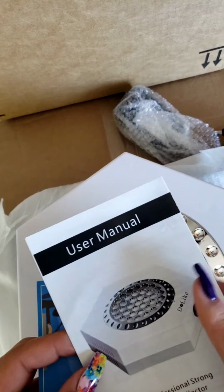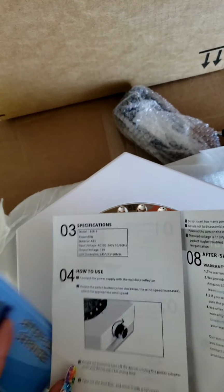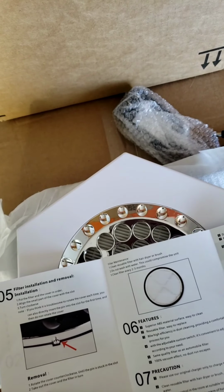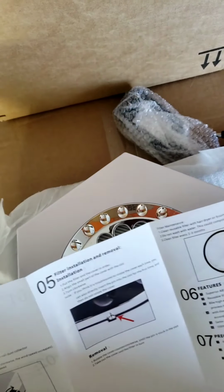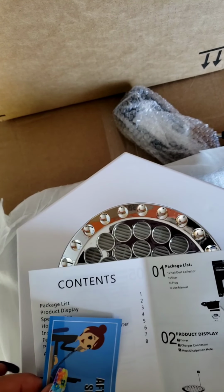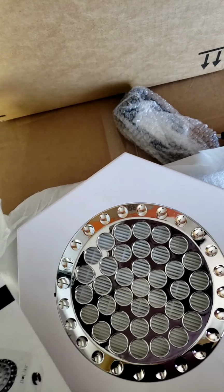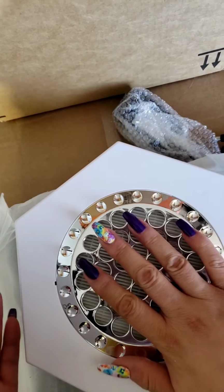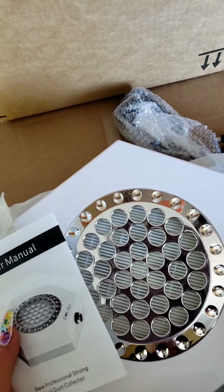And here is the manual. This is the manual and this is the little vacuum for the dust. And this is the manual and it cost me about $30, you guys. I was excited to receive it. We'll see how it works. But it's, here we go. Oops, good enough. And we'll see.